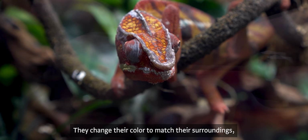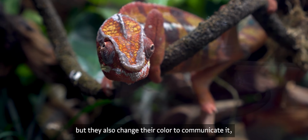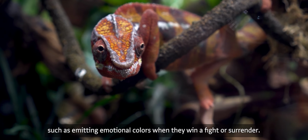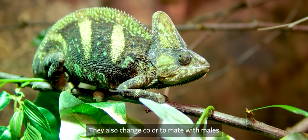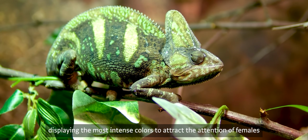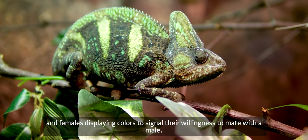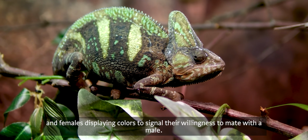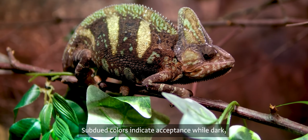They change their color to match their surroundings, but they also change their color to communicate, such as emitting emotional colors when they win a fight or surrender. They also change color to mate, with males displaying the most intense colors to attract the attention of females, and females displaying colors to signal their willingness to mate with a male. Subdued colors indicate acceptance, while dark, intense colors indicate rejection.